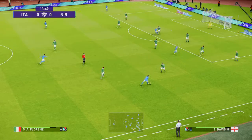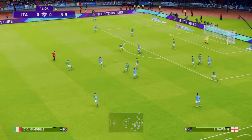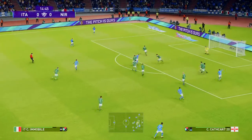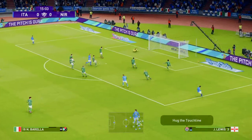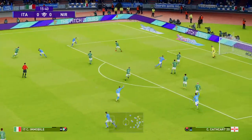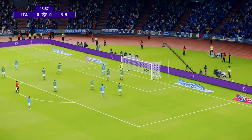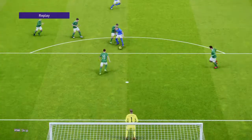It's Florenzi. Driving on, he could shoot, has a goal! Get that clear. Gets up to head it! Decent attempt, but not quite good enough.